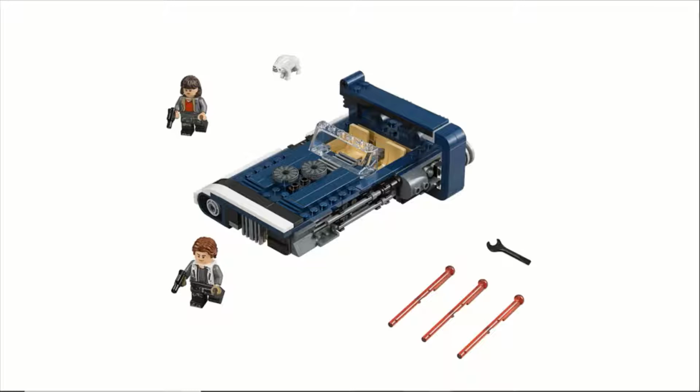This is a very nice speeder design, obviously very accurate from the Solo movie. Comes with some nice spring-loaded shooters, as you can see, the extra ammunition there. Very nicely designed. I really love the dark blue color combined with the black and white stripe up there in the front. There are 2 seats inside for both Han and Qi'ra, but overall not much going on with this set. Relatively small, but very nicely designed. A couple of great minifigures included in this one with some minor play features, and that's why I put this one at number 10.